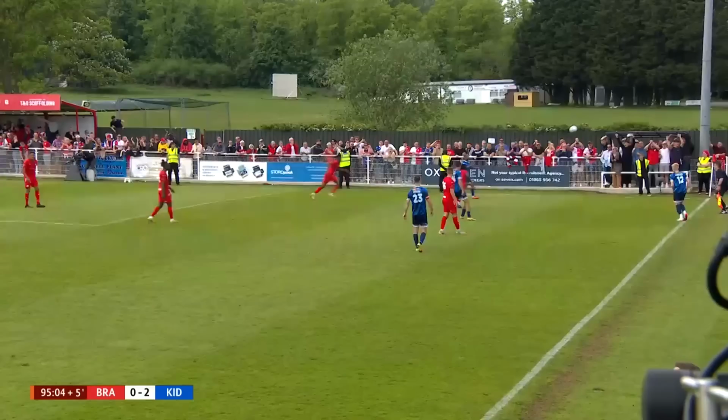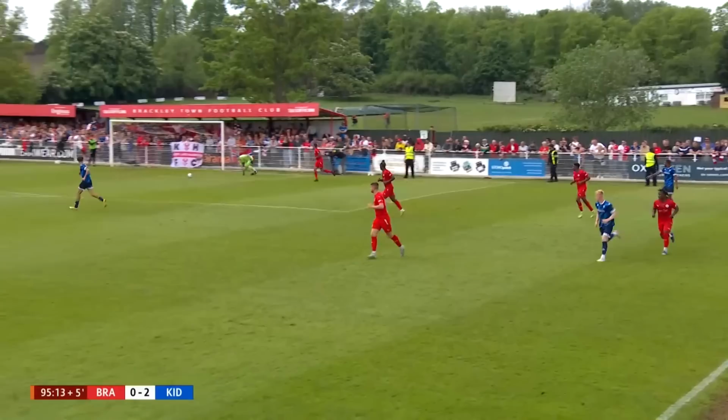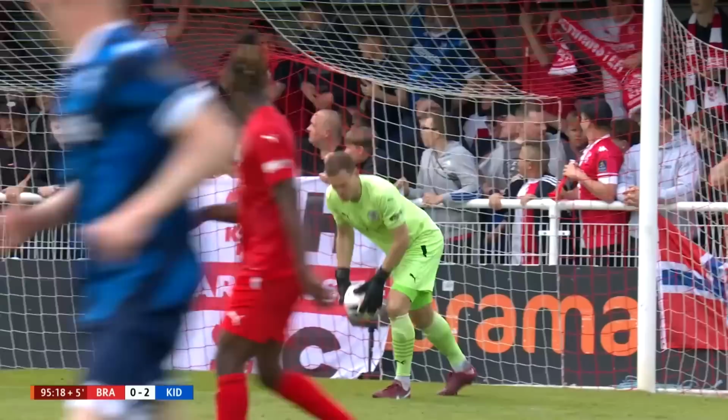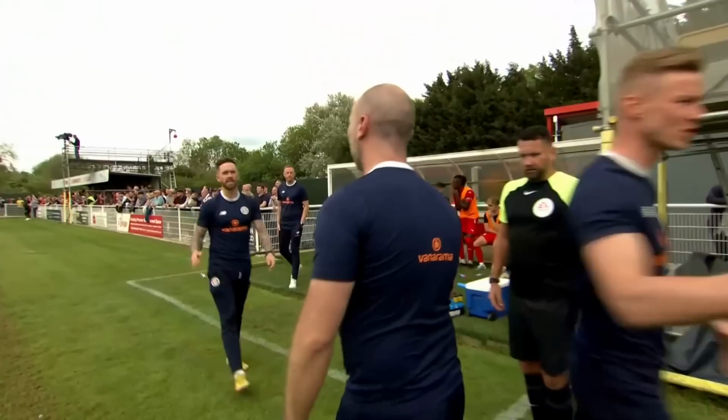Hemmings in that far corner. Folks kicks it out of play for a goal kick. And this surely will be the last action of this playoff final. Two goals from Ashley Hemmings. One in each half. Yes is the cry from Joe Leasley. The referee blows his whistle. Kidderminster Harriers are into the National League. They've beaten Brackley Town by 2-0.